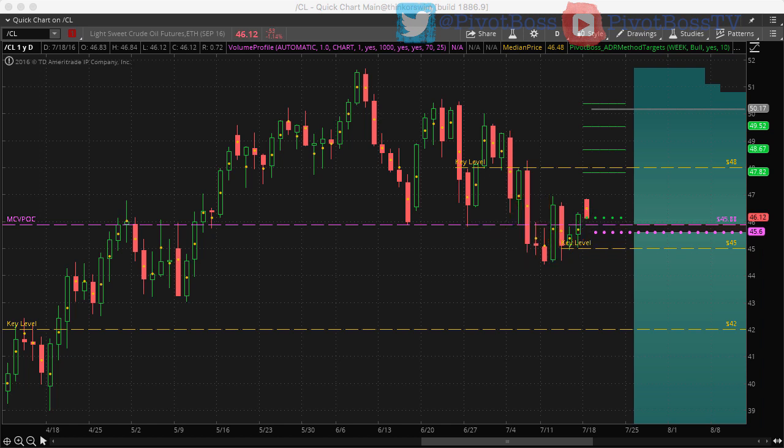And I've mentioned it many times before. There's not a lot of edge when you're trading around value because the market wants to trade those prices. So you're going to see chop back and forth until the market is satisfied at that area. And then we're going to see the next move away from it.